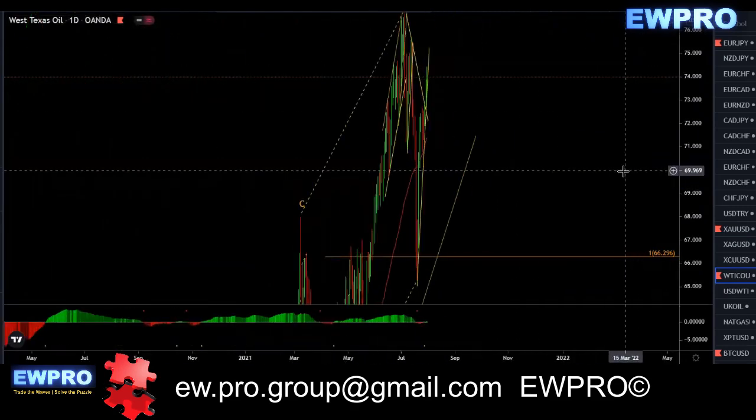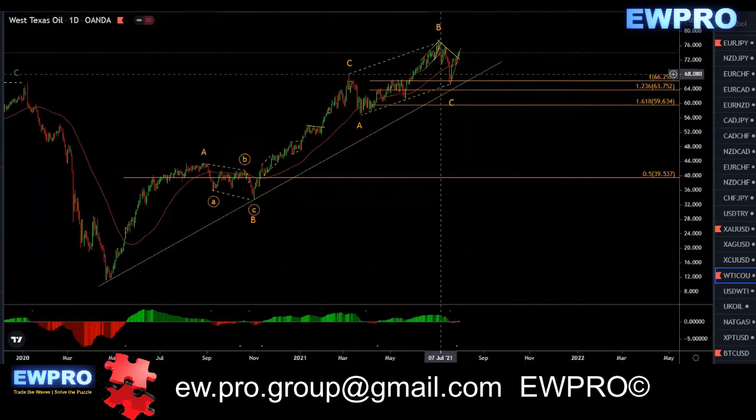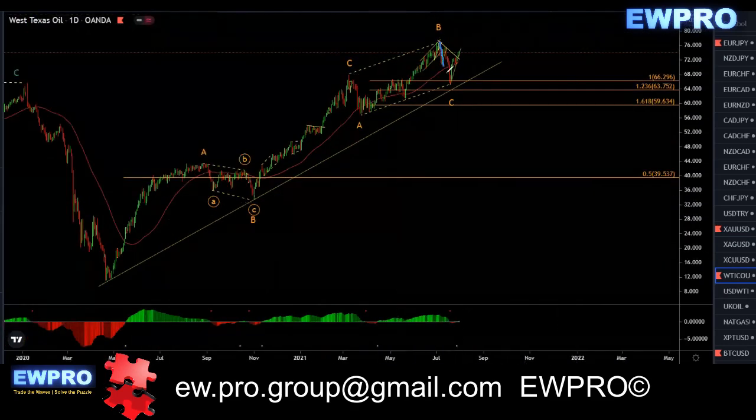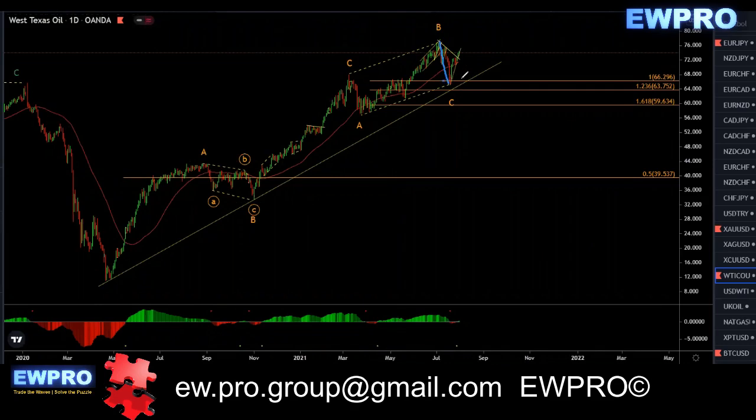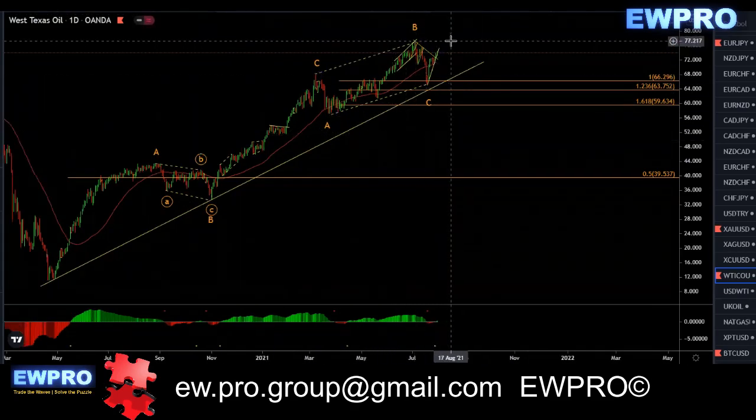Looking at WTI, so we were looking for this wave C down for ages. It came down and it bounced off that 100 pip, and now we've got a nice impulse going up. So I'm looking for this top to be broken.